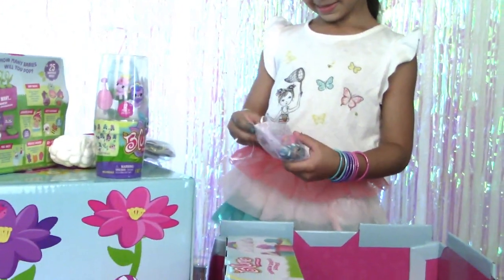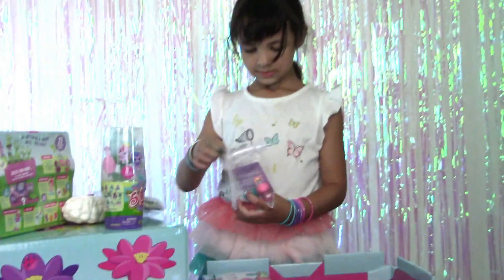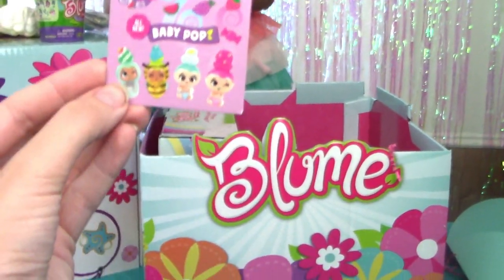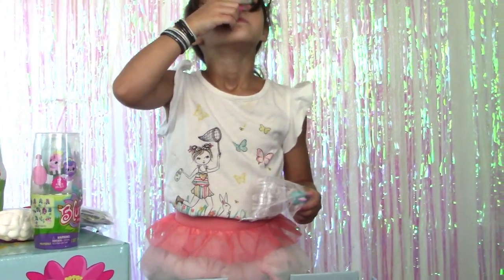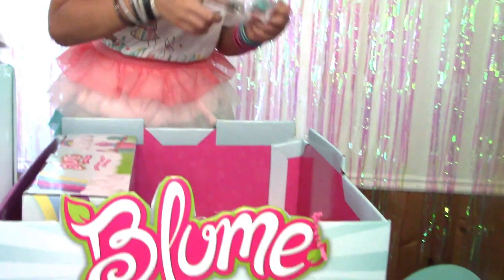And the baby's face. There's babies. They're so cute. The all new scented babies. What do they smell like? Pop and sniff. Mama, this one smells like blue. This one smells like pink raspberries.